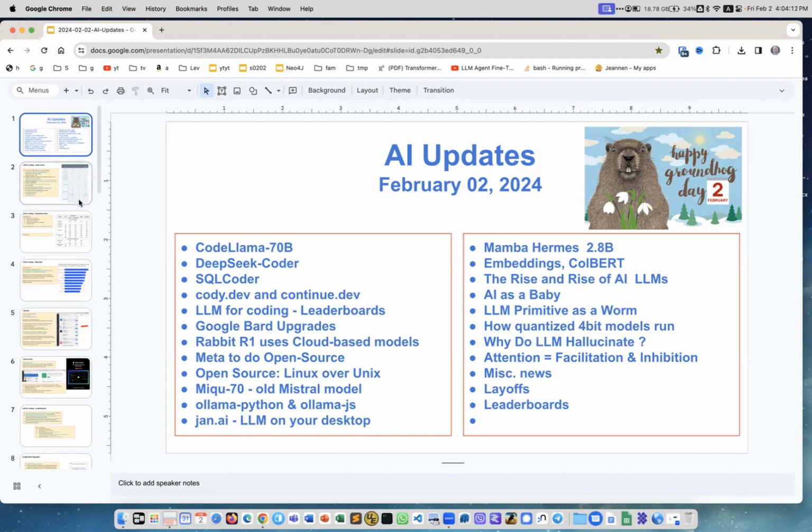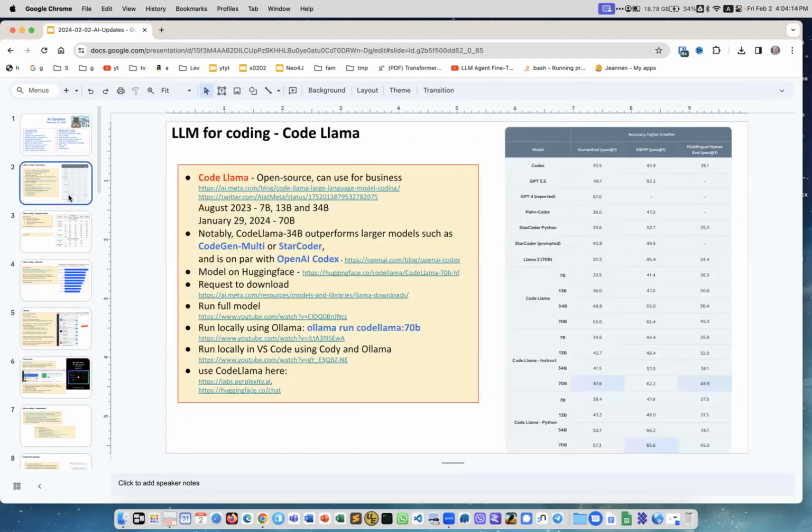And we start with Code Llama 70B. So in August, Meta, Facebook, released Code Llama, which is a variation of their Llama model. It's open source, and it's trained to work with code. And they released 7 billion parameters, 13B and 34B. Now they updated them and they added a new model, which is 70B. And according to all the tests, this is the best model in existence so far for working with code.